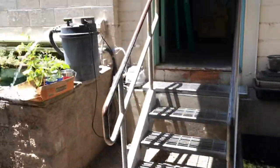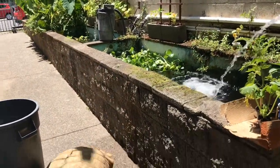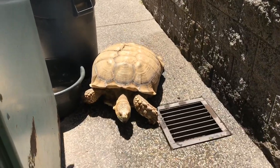All right, now let's take a walk outside where they have some outdoor ponds with some koi, goldfish, and a couple of mascots here in the store by the name of Levi and Franklin. Let's go outside and you'll see what I mean. All right, outside we go. We got our outdoor ponds here. Check that out.